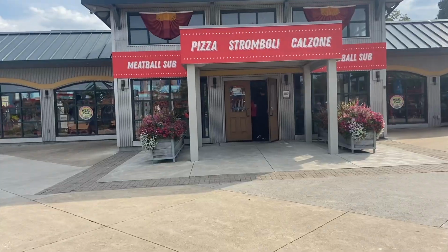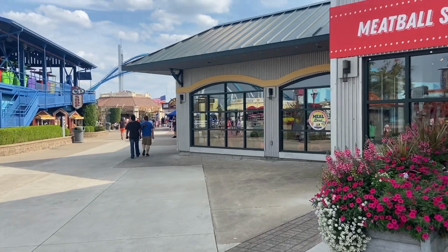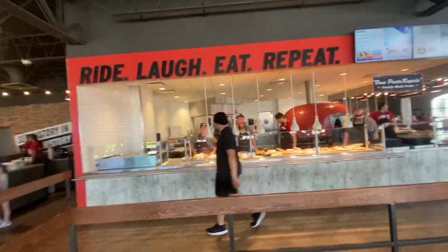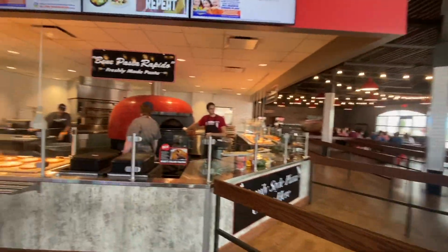As long as the line doesn't reach all the way up to the window here at Hugo's, you'll be all right. If it gets up to this corner right there, you're pushing your luck as to whether or not you'll be able to get into Midnight Syndicate. Oh yeah, this is perfect. I'll come in, I'll grab some pizza and leave, or something easy to eat in the line, and we'll leave.